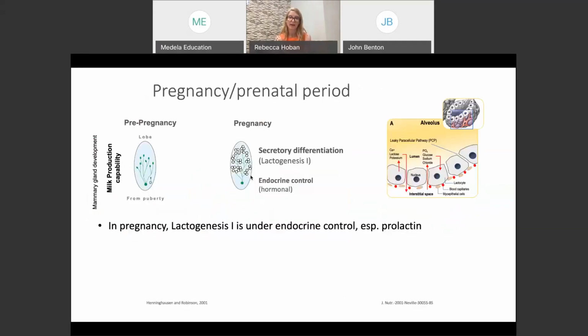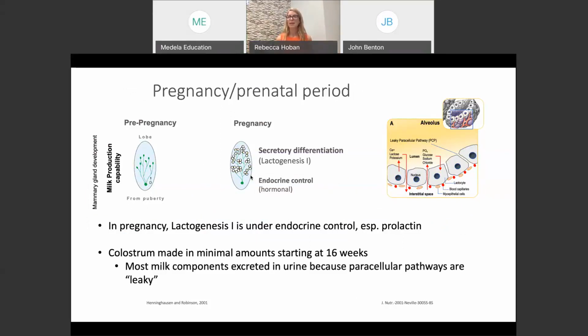So prior to pregnancy, but after puberty, the breast is quiescent. And during pregnancy, secretory differentiation occurs. So those cells are differentiating and getting ready to be able to make milk. And they actually start doing so during pregnancy. So colostrum is made in small amounts starting at 16 weeks. But as you know, moms don't make copious milk during pregnancy. And this is because most components of the colostrum are excreted into the urine because paracellular pathways in the breast are leaky or open, as you can see in this little visual in the top right. And I'll discuss that some more in detail in a second.